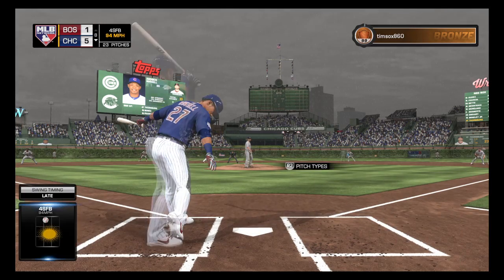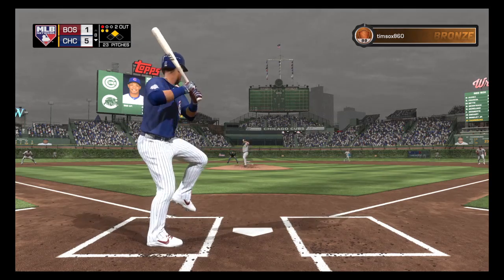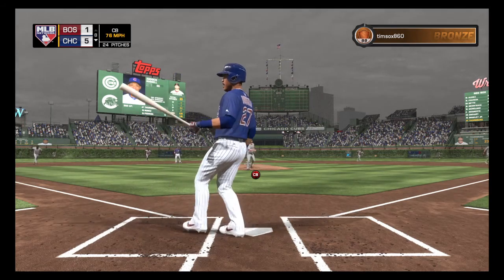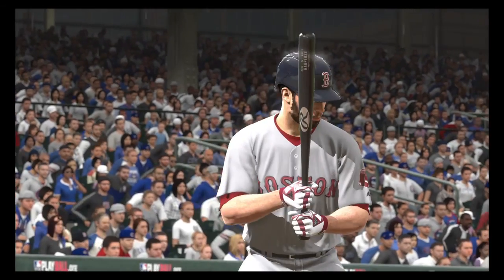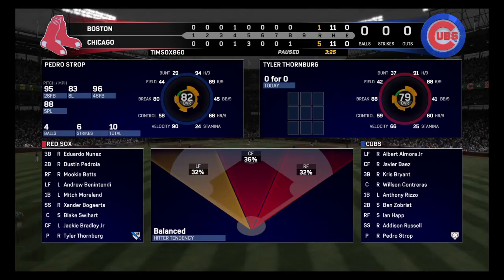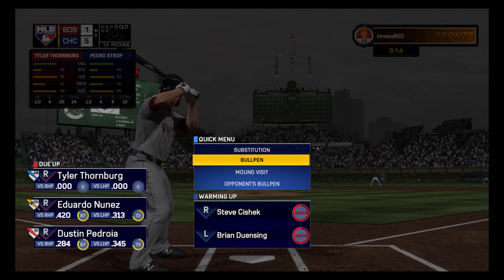No contact there, and it's 1-2. I think it's safe to say he wasn't ready for the fastball. Yeah, and they set him up with that curveball on the pitch before. And we'll have to leave it there as this is strike three. And so striding forward now, Tyler Thornburg. The pitcher number 47, Tyler Thornburg.